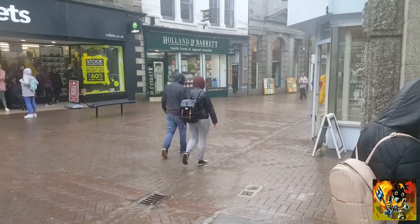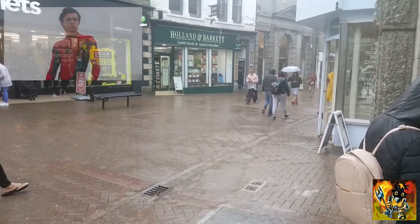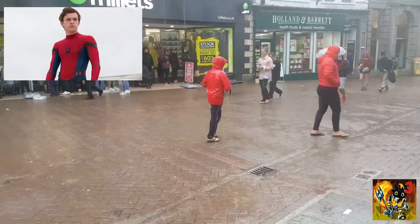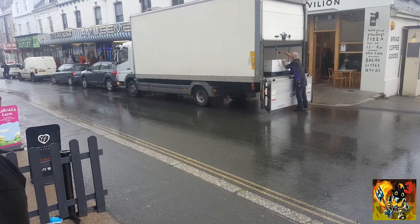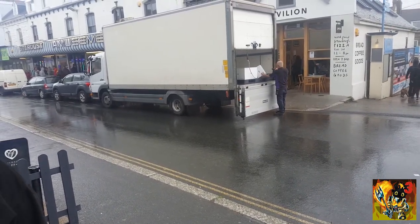Yep, the rain definitely isn't showing any sign of slowing anytime soon, and also Holland and Barrett, awesome store, mostly because Tom Holland makes for a great Spider-Man. The current plan is, whilst it's raining, we're going to be checking out that arcade behind those cars right there, so let's get to it.